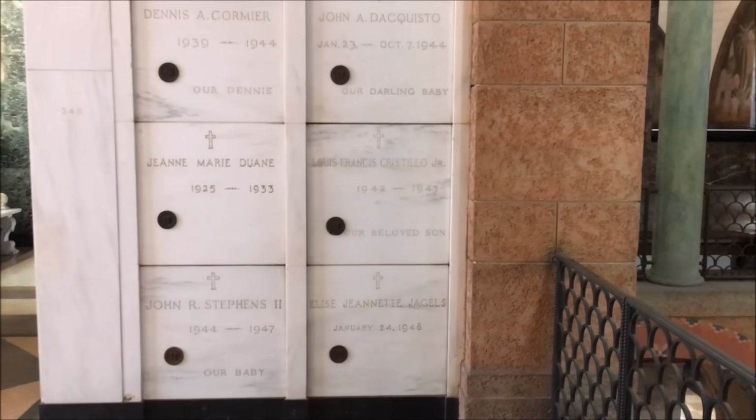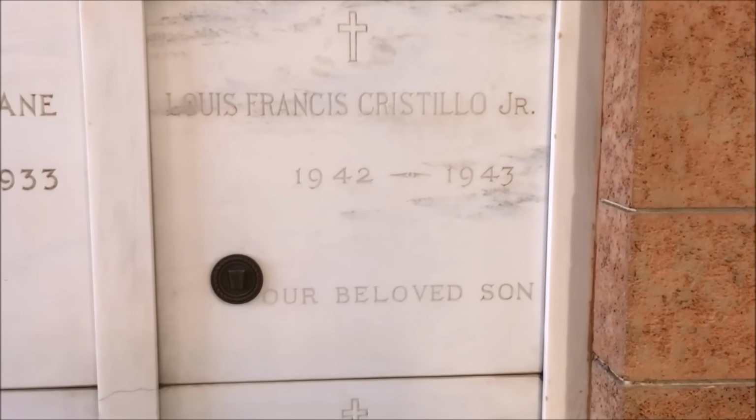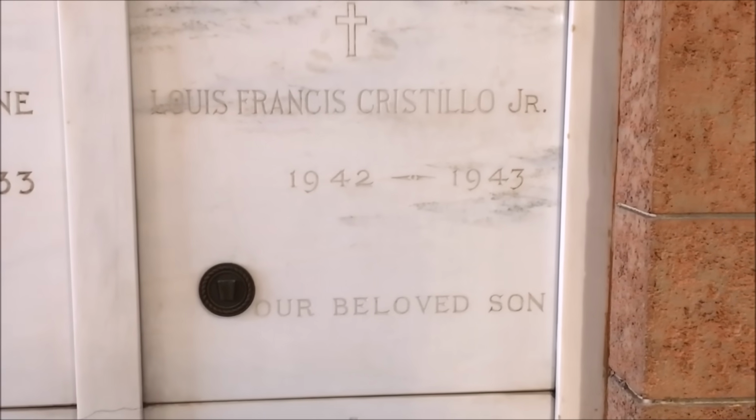Lou Jr., or Butch as he was called by his family, can be found in a crypt at the rear of the chapel. Costello and his wife Ann were consumed by the loss. In an interview, he said he had no idea how he managed to be the funny man during that period.